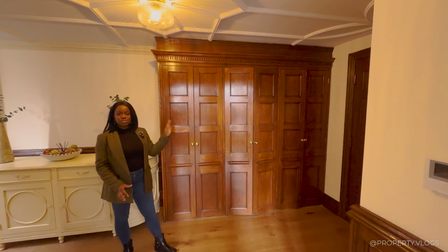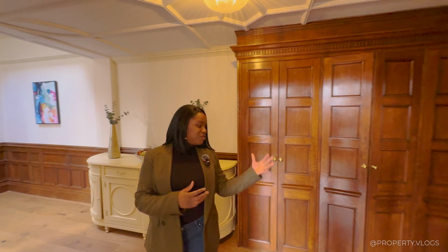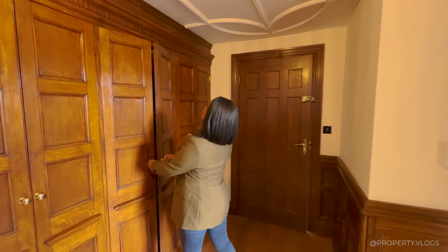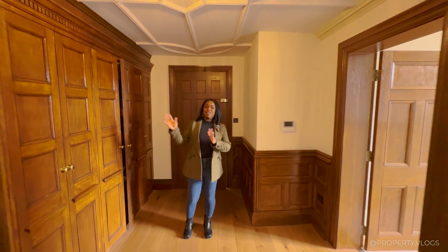So it's great to use that as like a cloak, and obviously it's right off the front door, so it's a great position to be, and it's completely sealed. And again, they're hinged doors, they work beautifully. Cushions, coats, everything can go there. That's right off the main door.